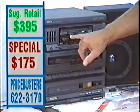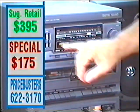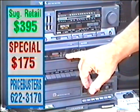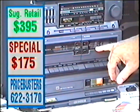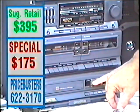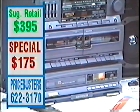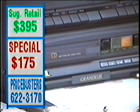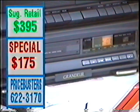This has an AM, FM stereo with remote. You've got your equalizer and balance up here. Right down here is your cassette. This is your record play, and this is your playback, continuous play. On the bottom, you have your cassette dish player down there, and this is the way it works. With your remote, you just open and go and hit the play button, and away it will go.